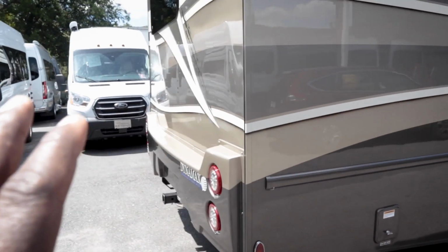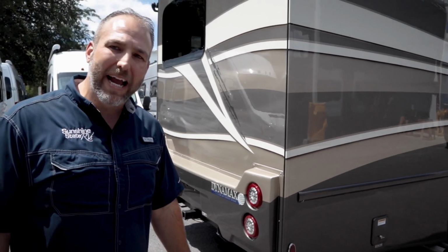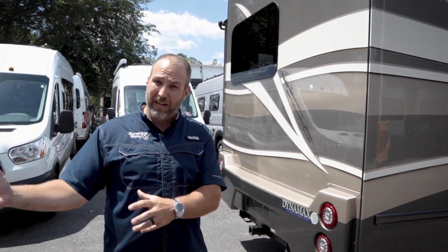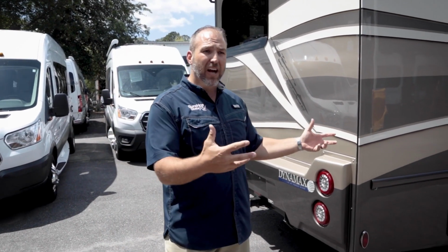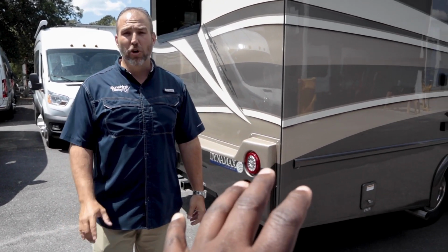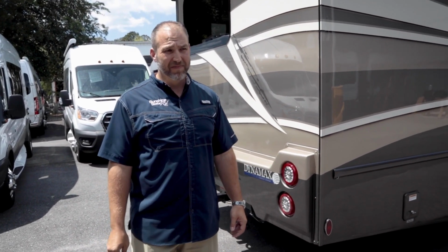Does this have a generator? It does. So this has the new Onan Quiet generator, the same one you have. But it's a propane one. Yours is gas from your fuel tank. This one uses propane from the propane tank. Okay, so a little quieter and more efficient. Yes. In the gas. Very nice.